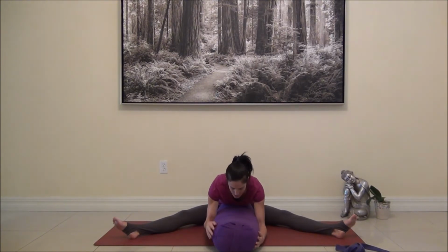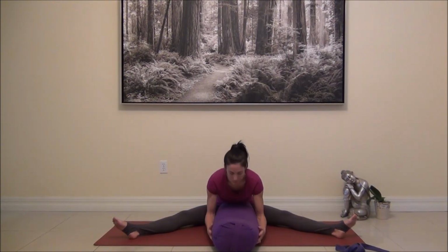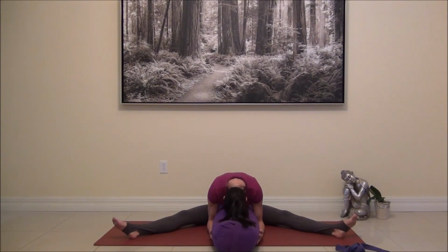So we're going to find ourselves sitting up nice and tall, and then walking down over the bolster, allowing your forehead to rest on the bolster. So here, if the forehead does not reach your prop, build your props up to you. Grab another pillow, stack them up, whatever you need to do so you can completely come into this pose and be propped up for a restorative aspect. We're going to do 5 breaths here.